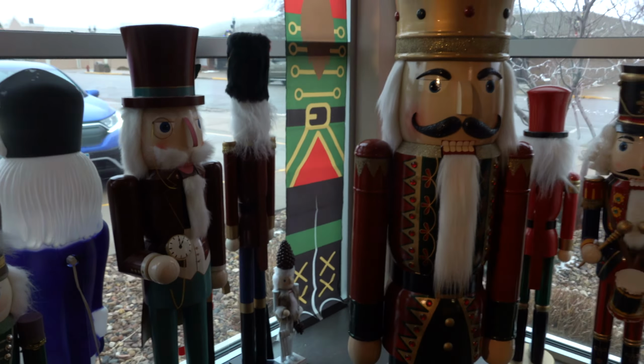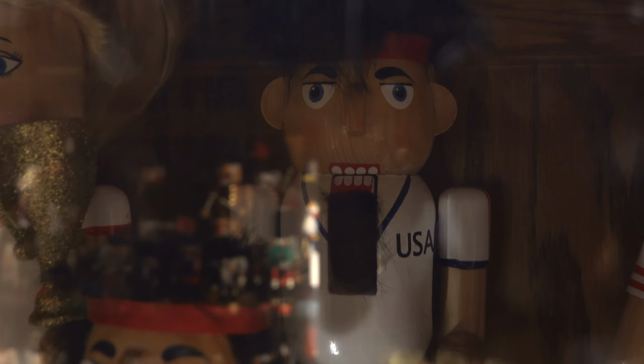This Nutcracker knows karate. A lot of athletic Nutcrackers in this case. Football players, baseball players, basketball players, and what may be the most appropriate sport of all, soccer players. A lot of cracked nuts in that sport.